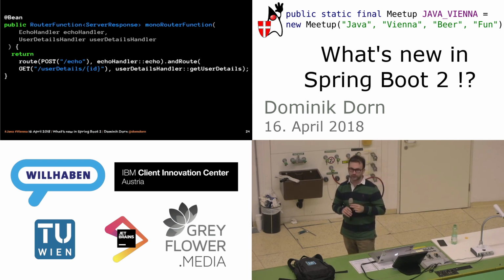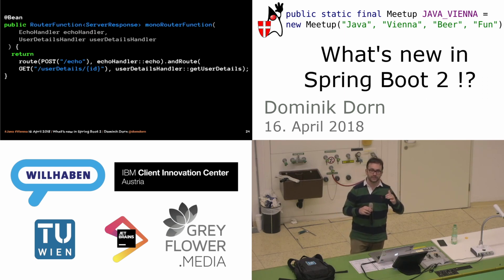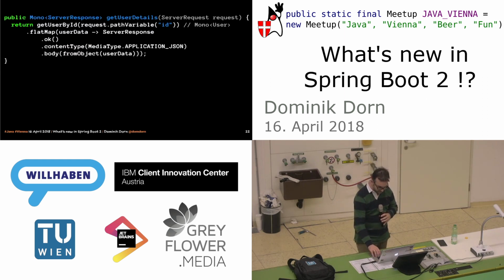So what Spring is doing here is that it's taking this string /user-details/ and then those brackets and ID, and it's doing pattern matching on it. If you have /user-details/1, it will create basically a map behind the scenes and put ID as key and 1 as value. And this map you can then access in this request object. Or didn't I understand your question right? Okay. Maybe we can do it after the talk, I'm sorry.